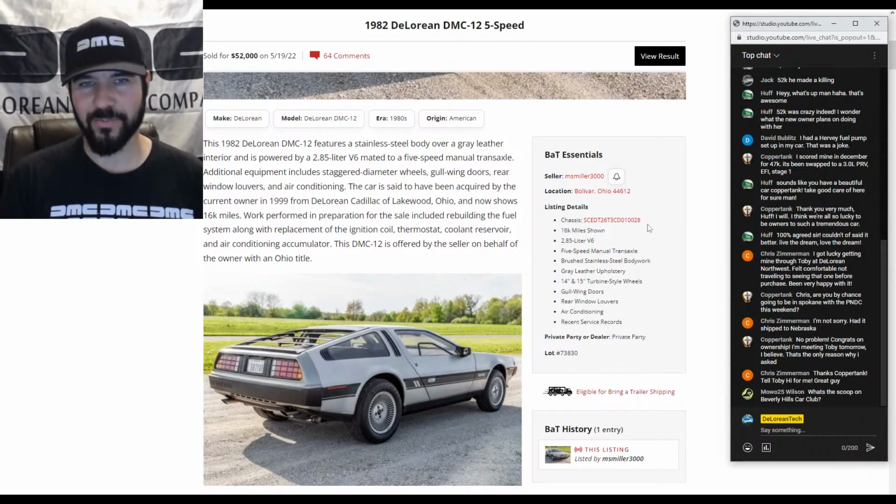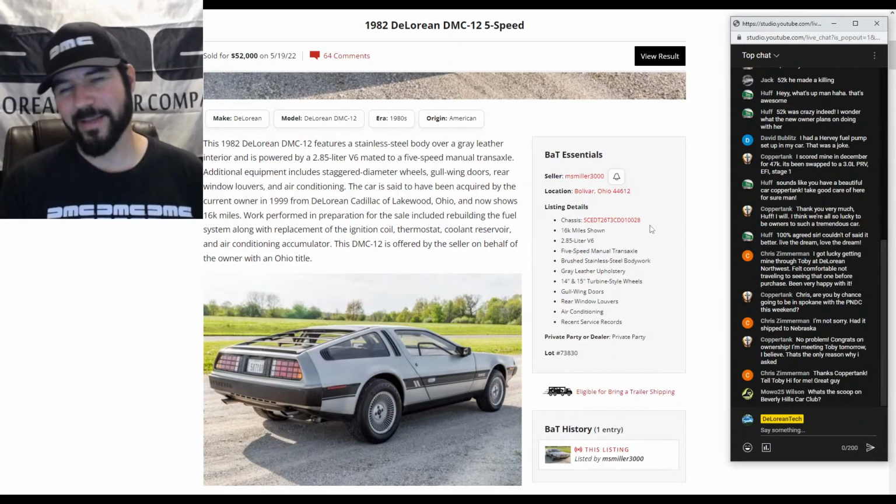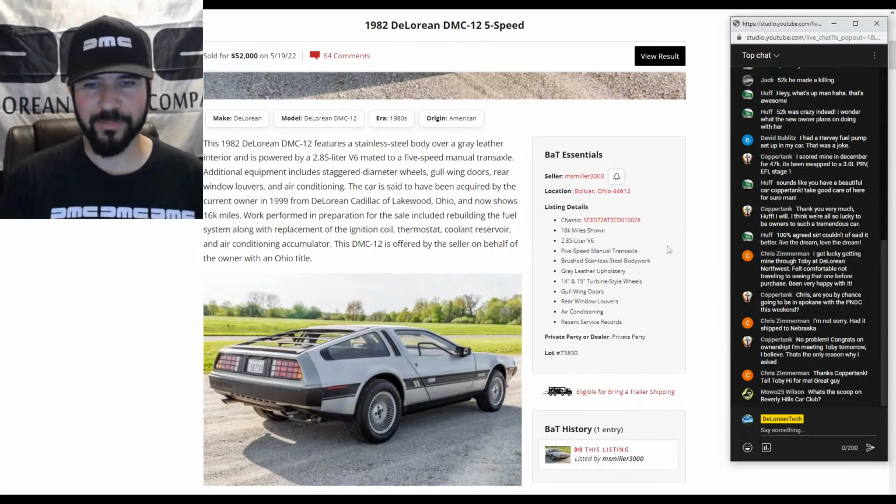So they're the brunt of every joke when it comes to buying DeLoreans online: Beverly Hills Car Club, right? So, when I saw this car, it just felt like I was looking at a Beverly Hills Car Club car. Now, once in a while, they will have a DeLorean that's actually pretty nice. So, there are exceptions.